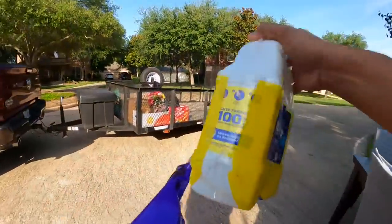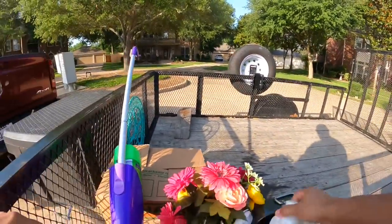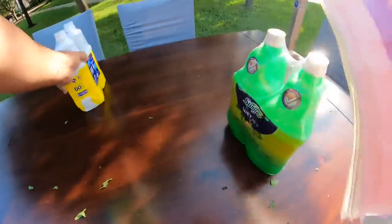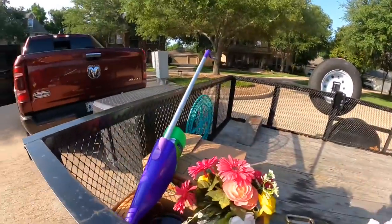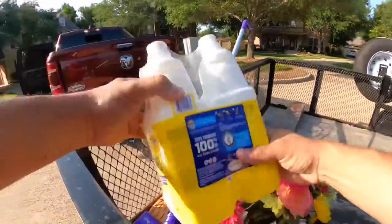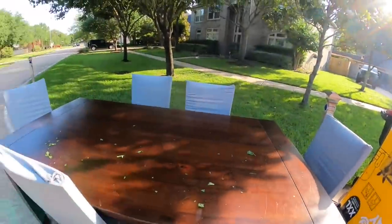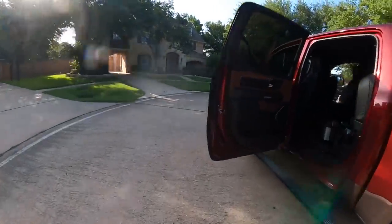We'll take the Swiffer and all this stuff, man. That's good right here. And I know what y'all thinking, but Juan, you got your storage building. I do. But man, I can't fill that sucker up. One load like this, dang. I'll tell you what, if I don't find other stuff, I'll come back for that table.